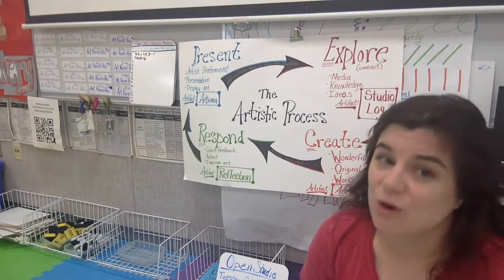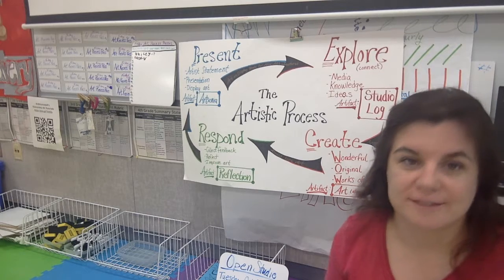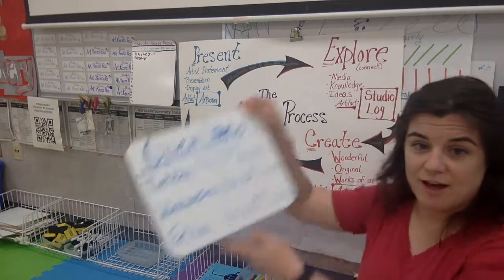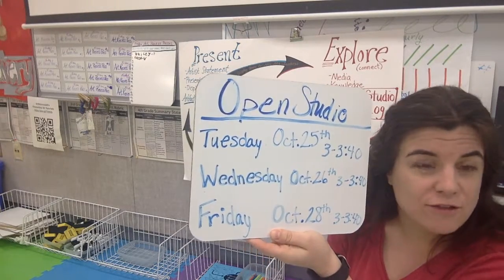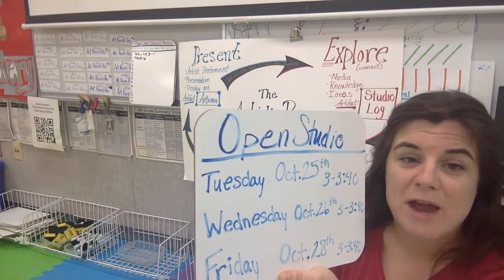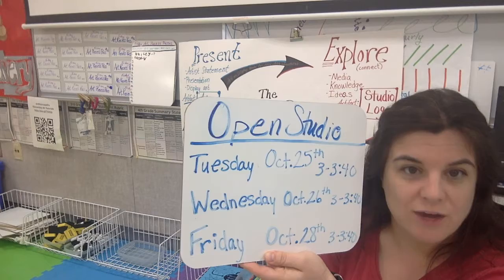If you get a pass, you're required to show up. Because if you have a pass, someone else doesn't. I really try and reserve those mainly for 1st and 2nd grade, sometimes 3rd grade. 4th and 5th graders, I try to hold off because you're more likely to be able to come for open studio times, which is after school. If you are 4th or 5th grade, I just require a call home.